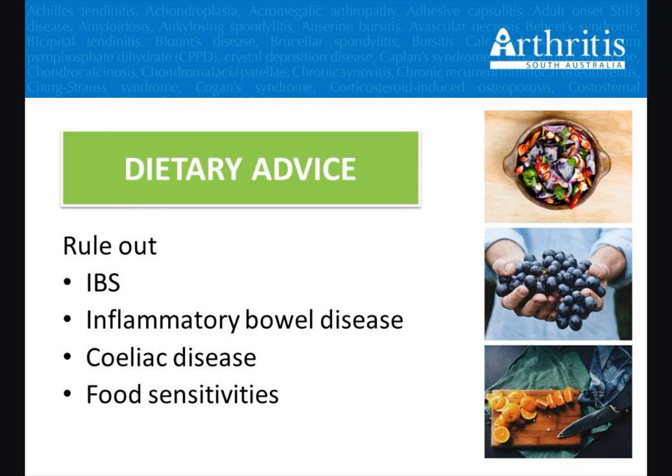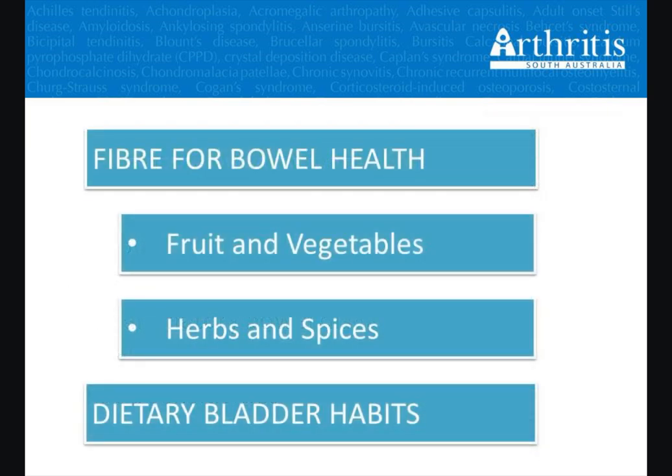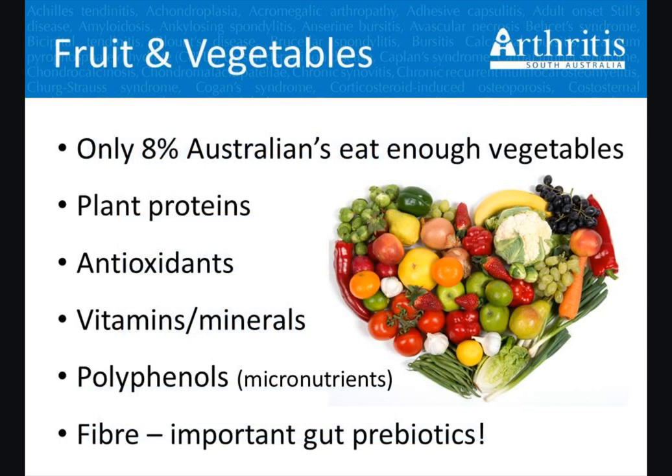So I'm going to talk about fibre for bowel health. We'll talk through our fruits and veggies and herbs and spices, and we'll look at dietary bladder habits as well. Only 8% of Australians eat enough veggies. So that's a 92% chance that you're not eating enough veggies, and at least 1 in 10 people are eating enough. So in this room, that would make maybe 2 people who eat enough veggies. And that's just the base recommendation.